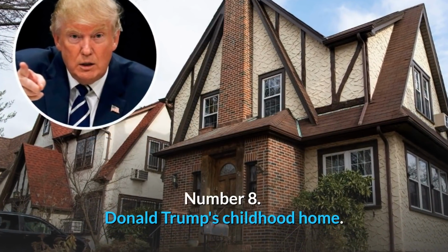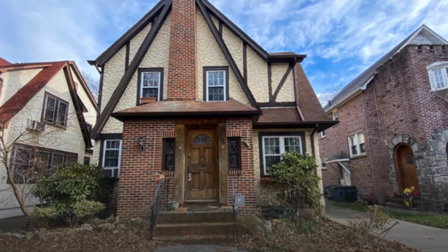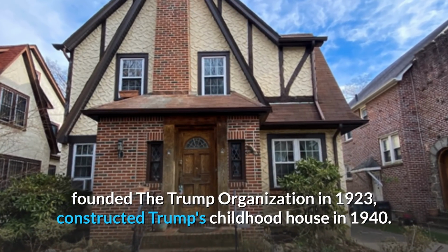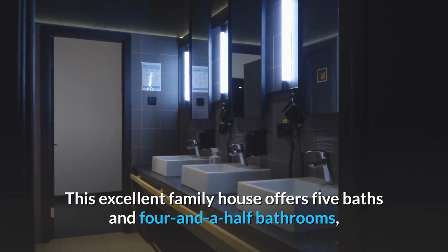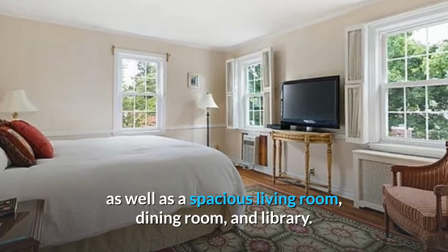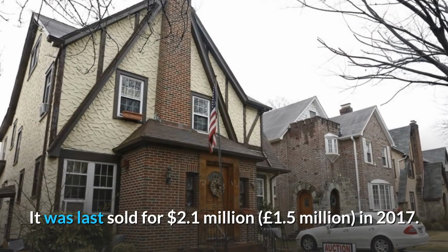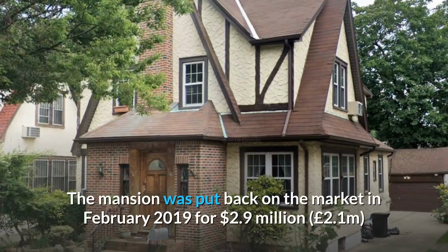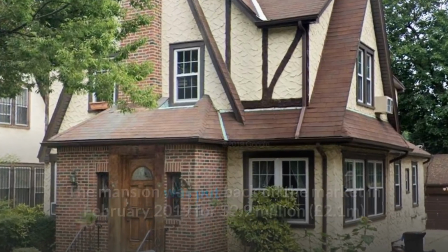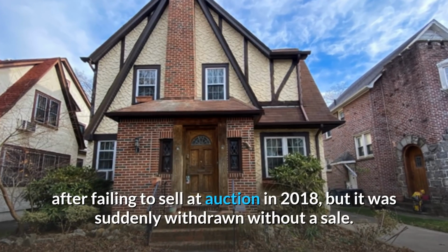Number 8. Donald Trump's childhood home. Fred Trump, the future president's real estate developer father, founded the Trump Organization in 1923, and constructed Trump's childhood house in 1940. This excellent family house offers 5 baths and 4.5 bathrooms, as well as a spacious living room, dining room, and library. It was last sold for $2.1 million, £1.5 million, in 2017. The mansion was put back on the market in February 2019 for $2.9 million, £2.1 million, after failing to sell at auction in 2018, but it was suddenly withdrawn without a sale.